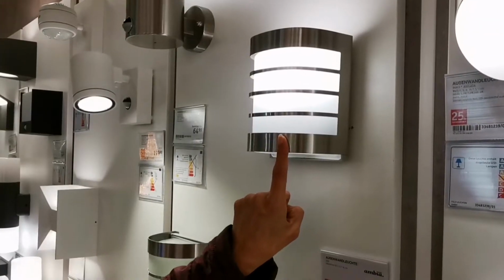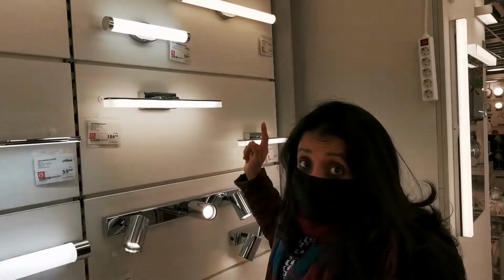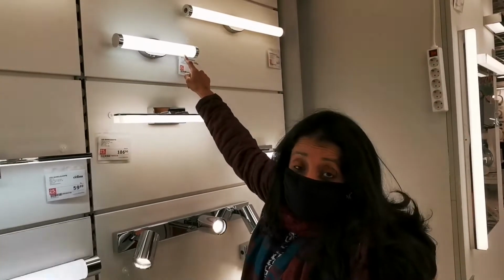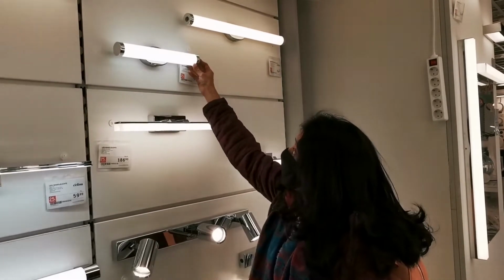For terrace, we chose this, bright enough in the evenings. For our guest toilet, we chose this light. We can control the brightness too. And now the interesting part, the living area needs a lighting too. And we have found something great.